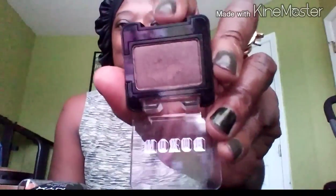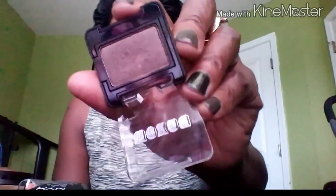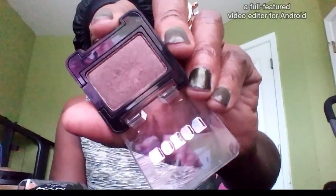When I got it, I couldn't find the case when I did the video. I mean, I got the case and I didn't have the shadow, and I was like, God, they sent me a Buxom case that's empty. No, they didn't. It was actually hidden inside the beautiful fuchsia ipsy bag that it comes in, the packaging. So there is the shade, and of course I can't tell you what shade it is, okay, but it's a beautiful brown kind of color.